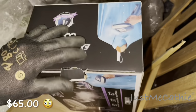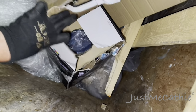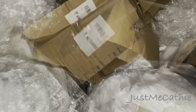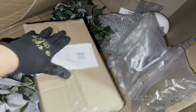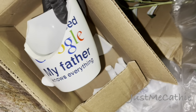Yep. All right. The box is a little munched up, but the item inside is just fine. It's awesome. Heavy. All of that for that.